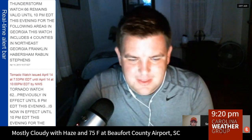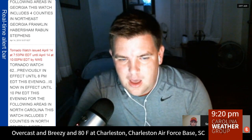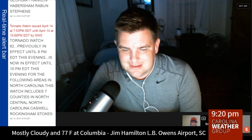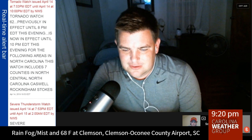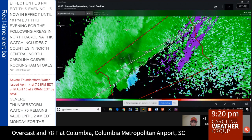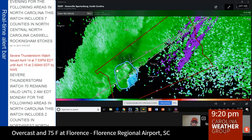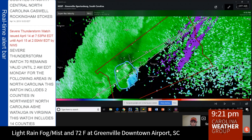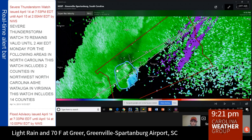So let's go over to our radars here, and let me get the screen share going. And we will show you what's going on. So let's go down to Anderson County. So here is your rotation. This is kind of the area that we are watching. So if you live in Centerville, Homeland Park, and Anderson, and North Lake, you want to be in your storm shelter right now. That looks to be the places in the most danger right now.